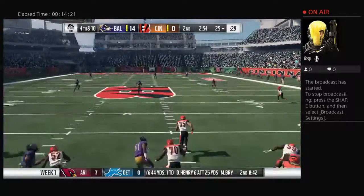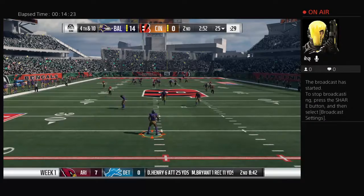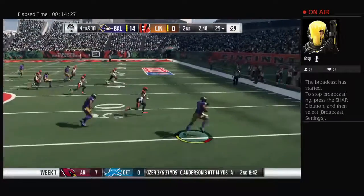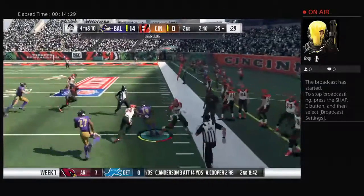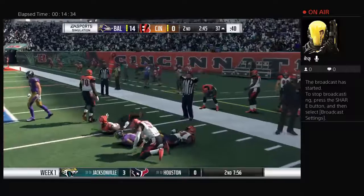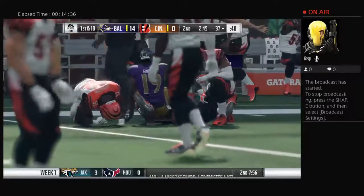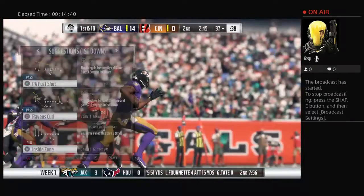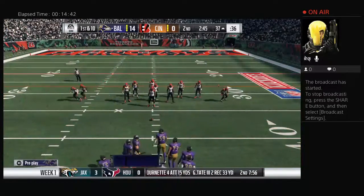He's been a busy man here in this first half as he gets it away. It's taken to the 26. Might have needed just one more block as it stands. 37-yard return. And the Ravens set up well to begin their drive as it'll begin in enemy territory already.